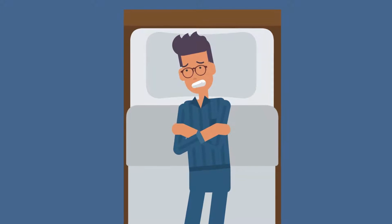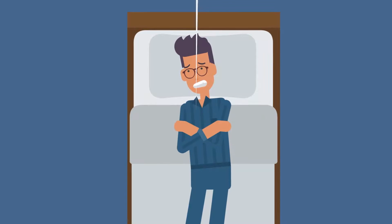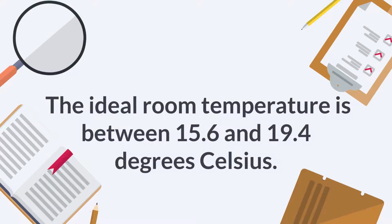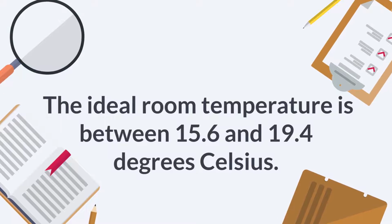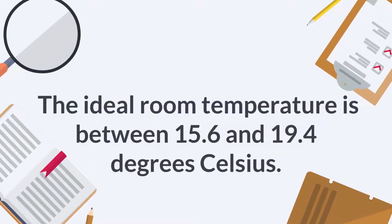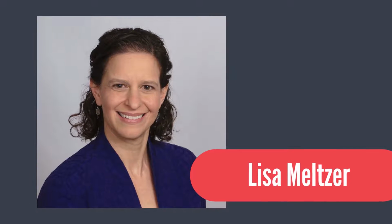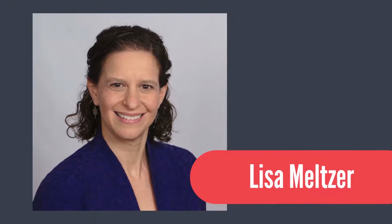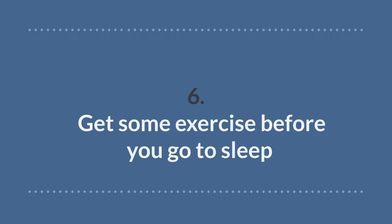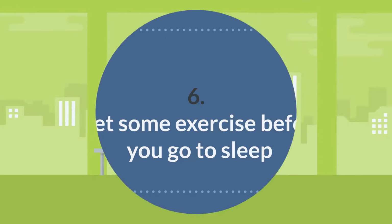According to a study by a French sleep research institute, the ideal room temperature is between 15.6 and 19.4 degrees Celsius, and the International Sleep Foundation also recommends this value. Lisa Meltzer, a scientist at the foundation, says that it is important to sleep in a cool, dark, and comfortable room. Number 6. Get some exercise before you go to sleep.